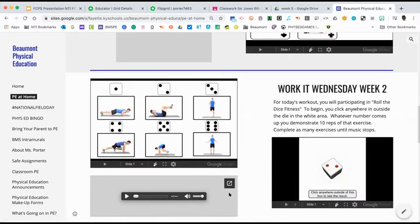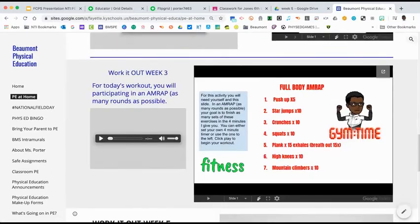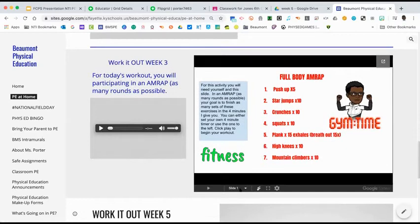Again, I gave them music, so they didn't have to worry about finding anything. Everything was in a one-stop shop. I also did as many rounds as possible. So I gave them a list of exercises, they had music, and they would try to complete as many rounds as they could until the music stopped.